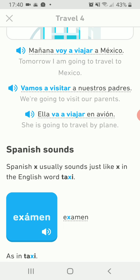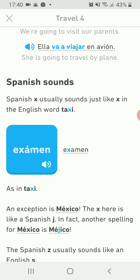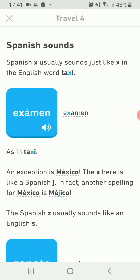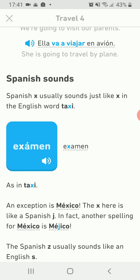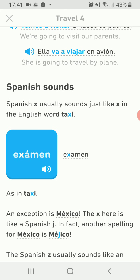Okay, another example here is ella va a viajar en avión. She's going to travel by plane. So how does she plan to go to Ecuador? By plane. So she's going to travel by plane. So this is clear. Todo está claro. I think we can say like this in Spanish.